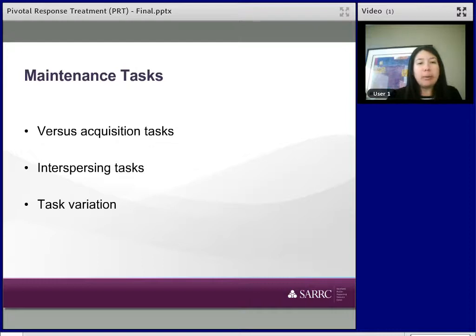So now let's talk a little bit about maintenance tasks versus acquisition tasks. In the regular teaching model, we teach, right? And we use those things that the child needs to learn, and we kind of bombard them a little bit. In PRT, it's the total opposite. 80% of the opportunities that we present, we try to make maintenance tasks, easy. The child doesn't even have to think about them. And only 20% of the tasks that we present are acquisition. The reason is that if we do things that we're successful with, our motivation will stay up. As soon as we start doing things that are difficult, our motivation will go down.